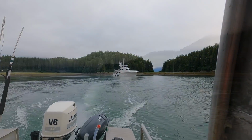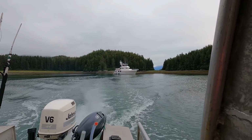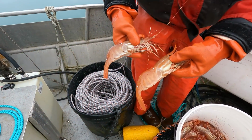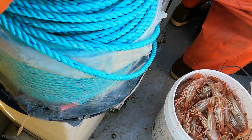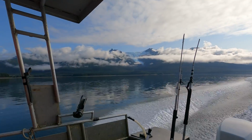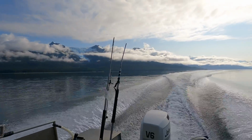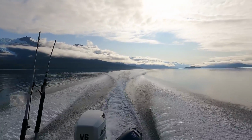Dustin and I got to be alone for the first time at anchor. We weren't fishing for this guy. Check out the size of these prawns. And they came back with a full 5-gallon bucket of them. The guys head back to the boat with all the shrimp so that they can get them ready and put them on ice.